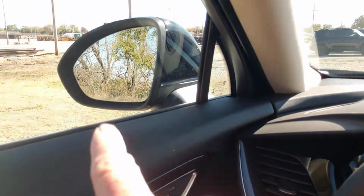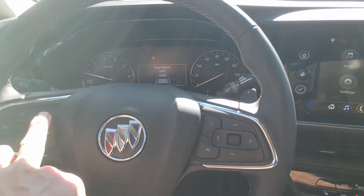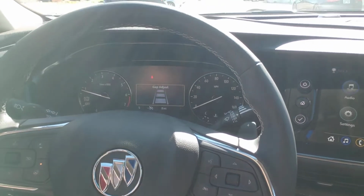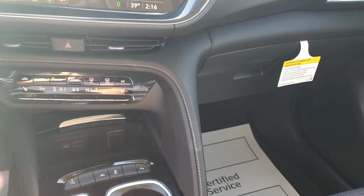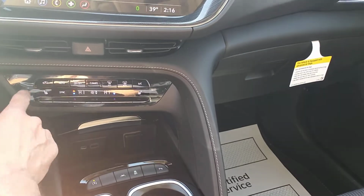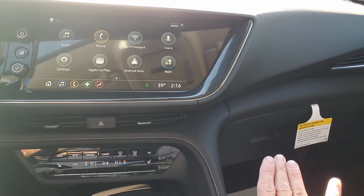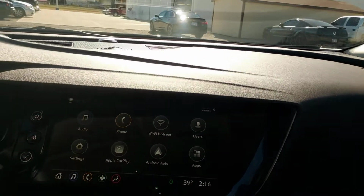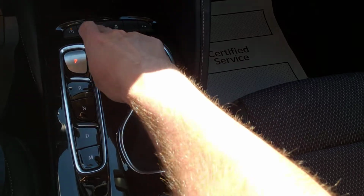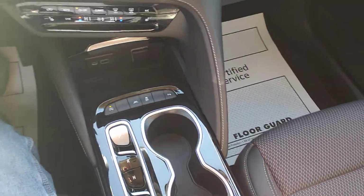How about that? Side blind zone alert. Heated steering wheel. There's your forward collision gap adjustment right there. Heated seats in this unit, and they must be retrofitted. The little light's not coming on. Thank you, guys. So the modules will come in at a later date. Beautiful screen. Here is your lane keep assist. You can turn that off, your lane departure warning.